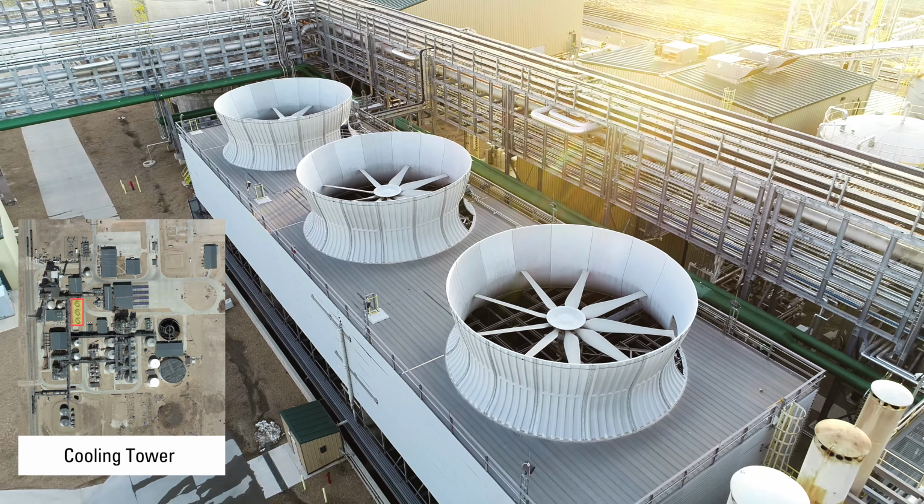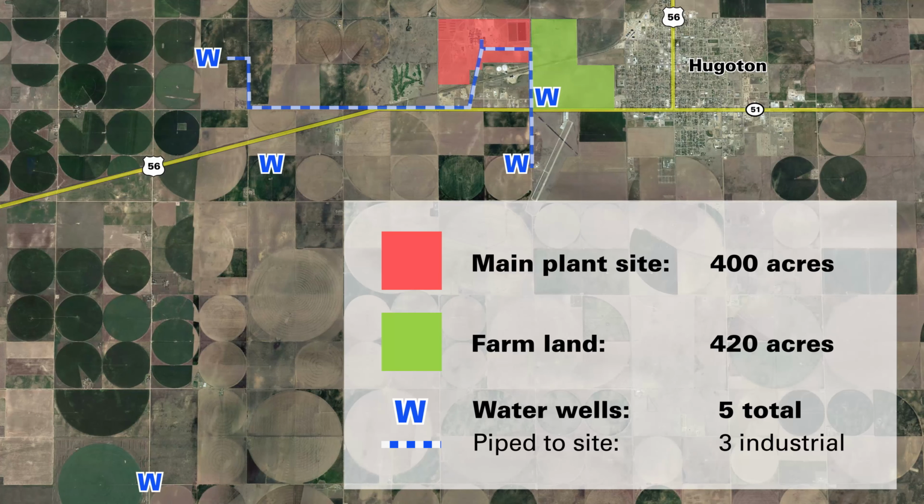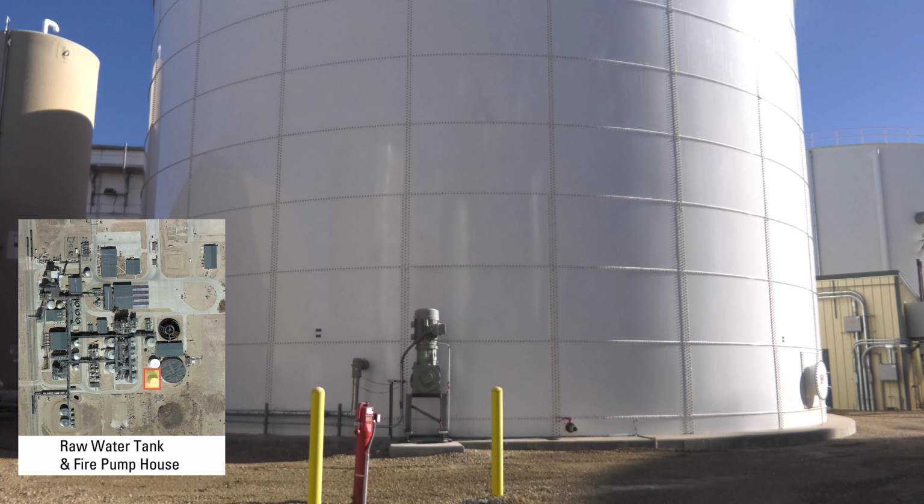The cooling tower south of the turbine provides cooling to, among others, fermentation, distillation, and wastewater treatment. This area is equipped with a backup package chiller system. Water for the plant is supplied by 5 local wells. 3 are currently connected, with the other 2 reserved for future use. The raw water is piped to a 1 million gallon tank, which doubles as a fire water tank.